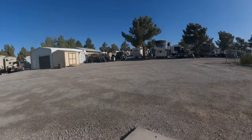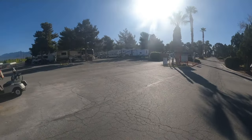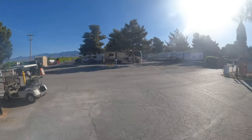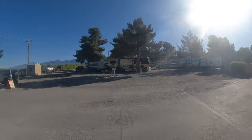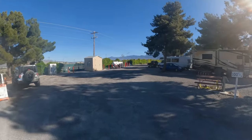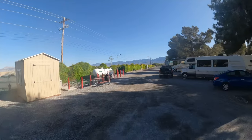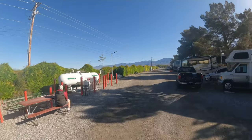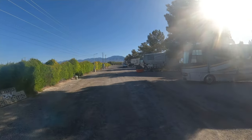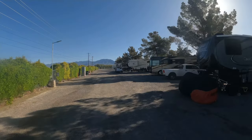All right, here we are. You see the little hut there with the gates. That's open 24/7. First we're going to go through this side of the park, and then we'll go through the other. They have propane for sale here at a discounted rate for members. It's only a couple times a week. It's always on the schedule when they're going to be out there selling propane. So you've got to plan a little bit in advance.